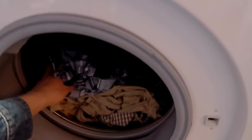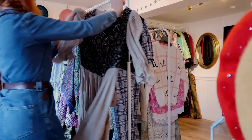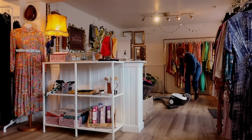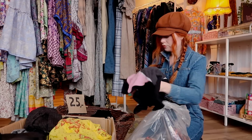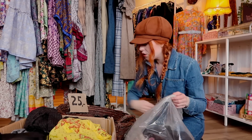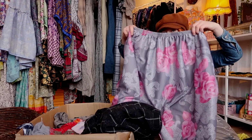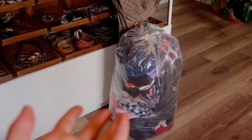I've washed the first pieces for my vintage shoot tomorrow. Packing the first bag just to donate, to get just some of it out of here. These bags are just gonna get donated. But a skirt like this could possibly be sold. I've gathered the first donation bag.